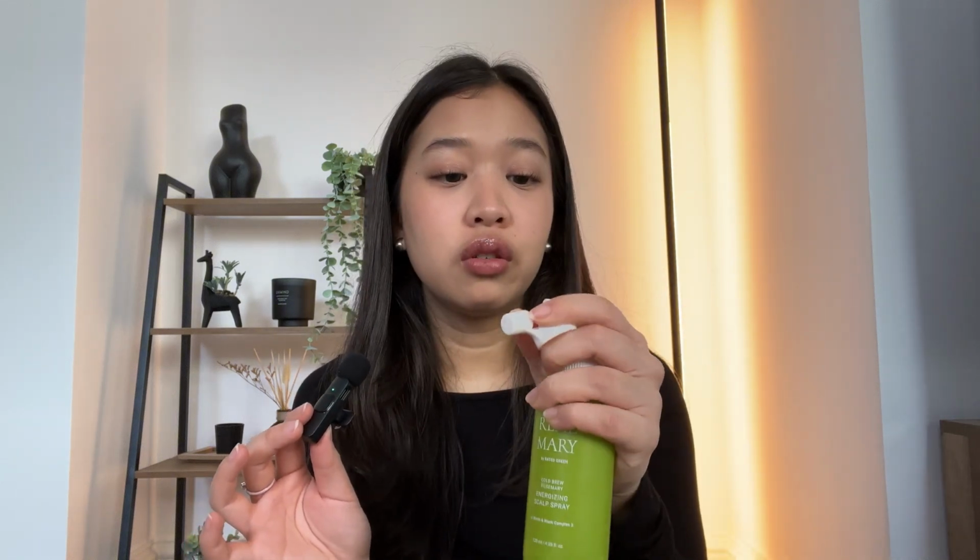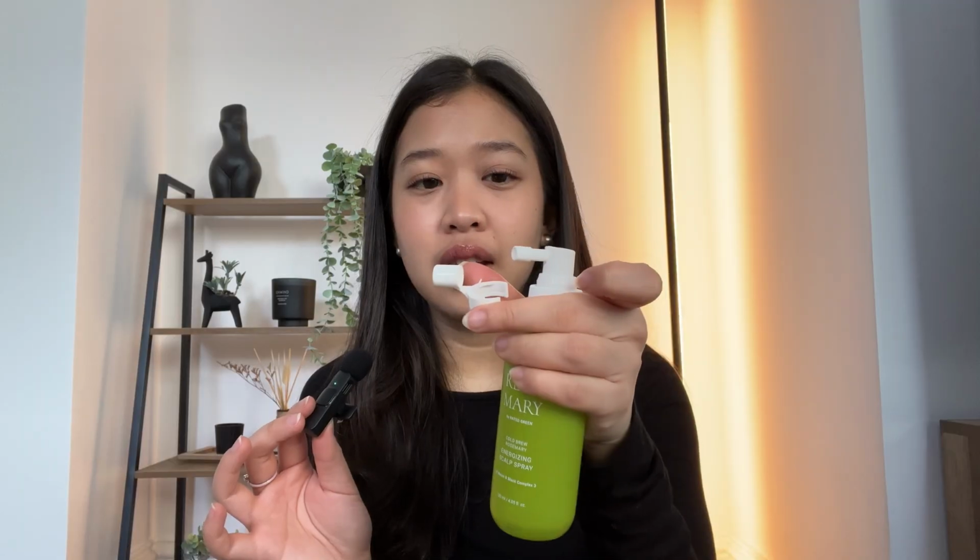I like the nozzle of it. I like that it has this cap, so it was really easy to travel. I just spray it on my roots like that, massage it in before I blow dry my hair. It's cooling on the hair. It smells really nice. It doesn't make my hair look greasy or weighed down. It's just a nice serum for your scalp.